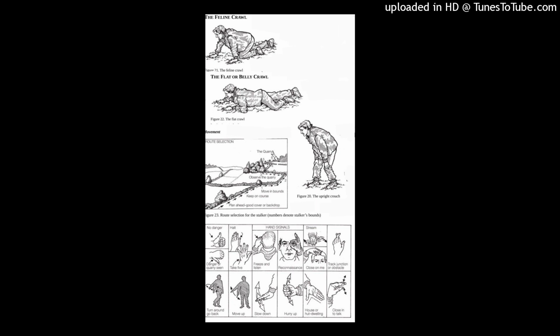Landmarks. During the stalk, you will require reference points for orientation purposes. Cover. Check that the obvious features such as ditches, walls, hedges, buildings, and riverbeds will actually cover you to your destination and that the cover is complete. Dead ground. This is a military term used to describe an area that, although overlooked by an observer, is a blind spot to him because of the folds in the ground.